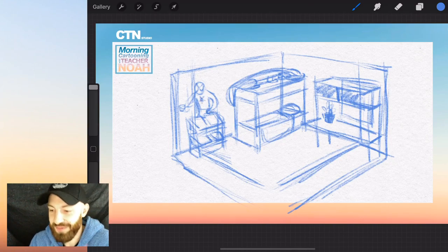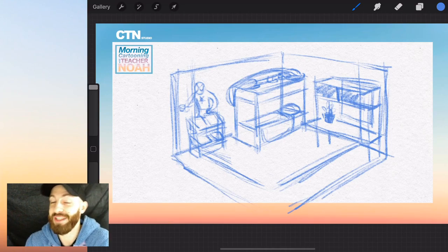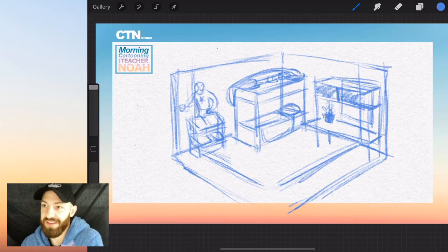There we go. Cool. So let me know if you guys have anything crazy like that in your room. I definitely want to see those in your pictures if you have that.